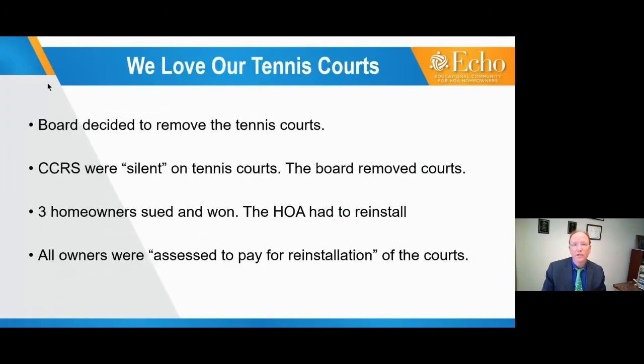The last part of this story, like, remember Paul Harvey? If you've been around long like me, you remember Paul Harvey always had the rest of the story. Well, after the board had to reinstall and pay for the tennis courts to be reinstalled and built from the ground up, guess who got assessed for the cost of that? All the homeowners, including the ones that complained about it. So there you go.